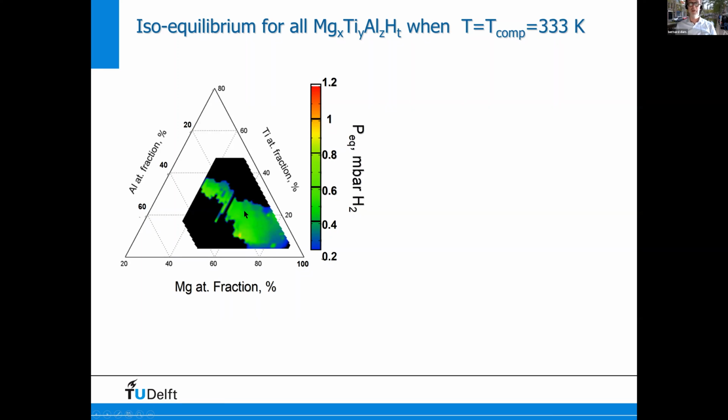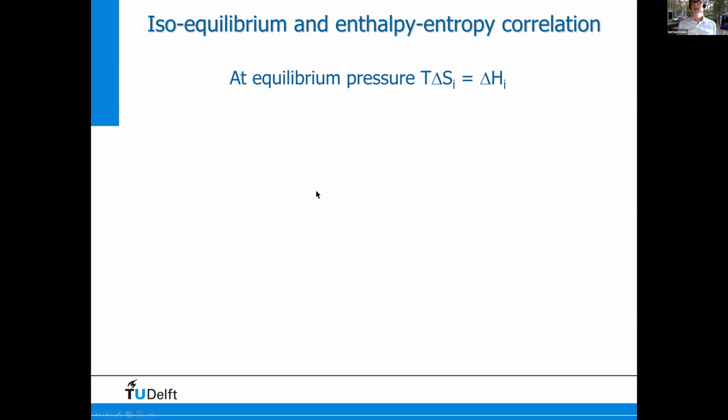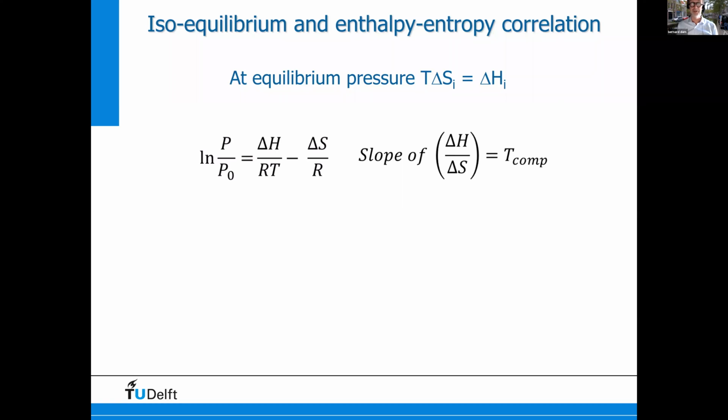Okay, so what you see is that not only do we have correlation, but we also have so-called isoequilibrium points. And this is actually related. So you see here a large compositional range where the equilibrium pressure of all these samples is exactly, well, more or less the same. Why would that be the case? Well, at equilibrium, we know that TΔS is ΔH because we have an equilibrium and these two values should be the same. Now, in case of a compensation, this should be the same for all values i, so for all samples. And that is actually what the slope of the compensation temperature tells us.